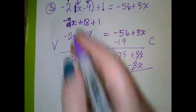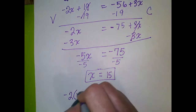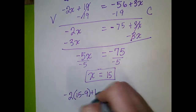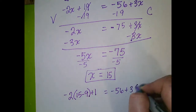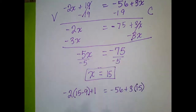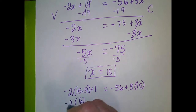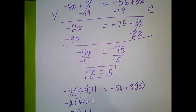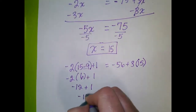I'm going to work on the left side first. Y'all ready to check? I'm putting the 15 in place of the x. So I've got the 15 minus the 9 plus the 1. On the other side, I've got the -56 plus the 3 times 15. Well, this one's not too bad. Let's work in the parentheses first. 15 minus 9 is 6. -2 times 6 is -12. -12 plus 1 is -11.